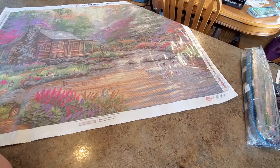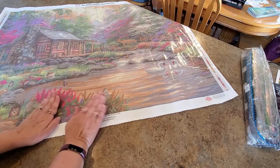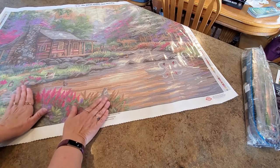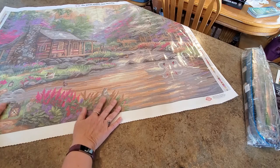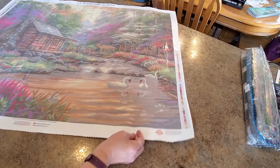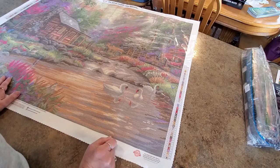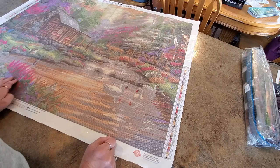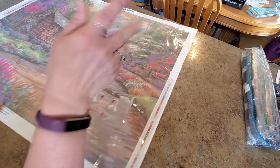Gosh, you guys, I could just sit here and look at this for a while. I can't start it until September. I have said, if Brookside Retreat comes out, it is my Chuck Pinson for number four. So it's here, and that's what I'm going to be doing. We'll look for ABs in a minute. They're going to be one and two. We know that. Oh, look, there's some in the swan. I can see that already. We'll get closer and look at that.